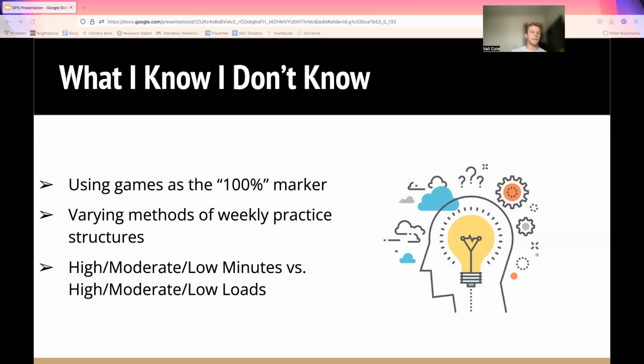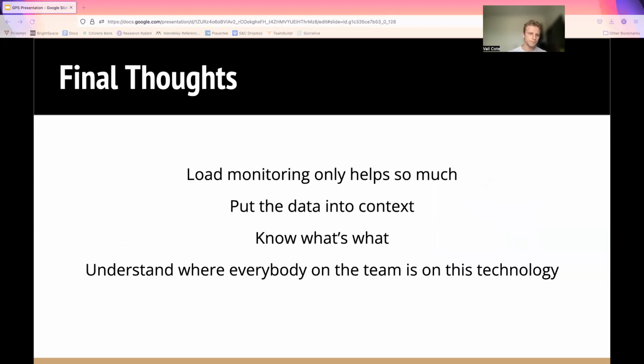Or do we just look at minutes and say, hey, he played a lot of minutes, he must need some recovery, stuff like that. So just playing with that balance of who played a lot, who didn't, was the game easy, was the game hard, putting everything again in context and understanding, okay, we need to adjust our training based off of either load, minutes, and so on and so forth.